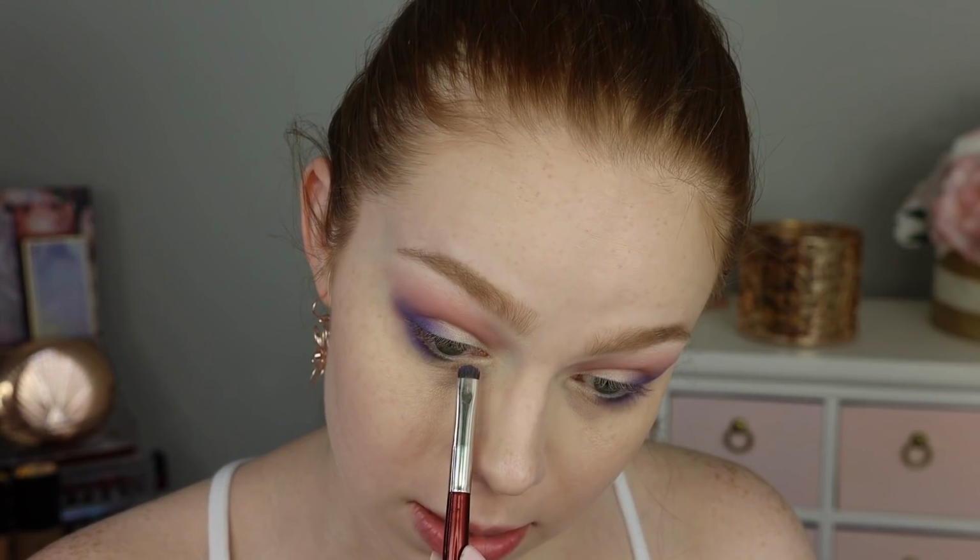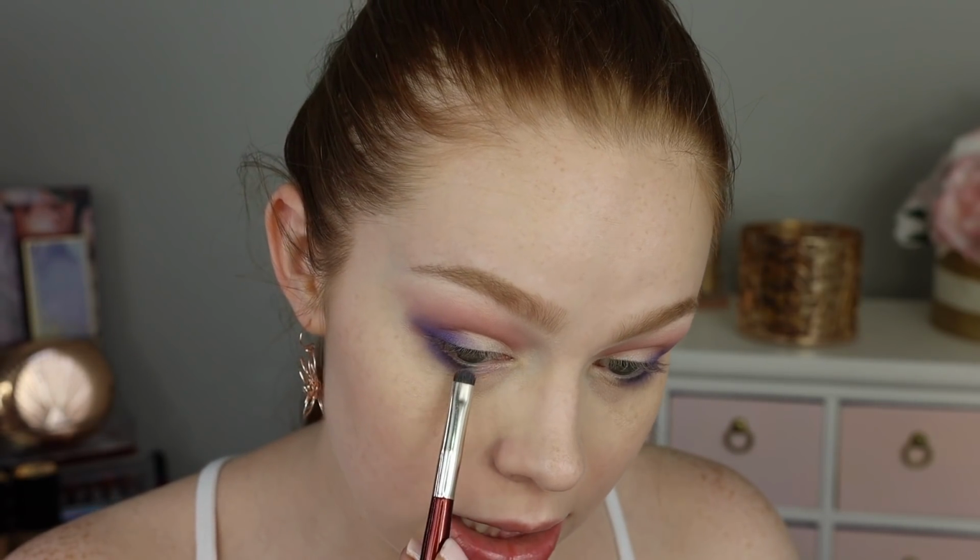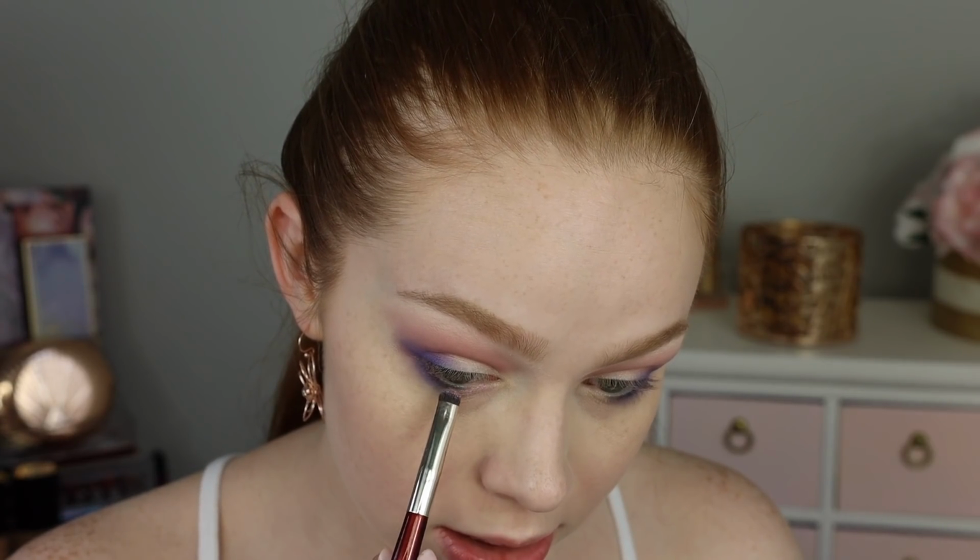Now I'm gonna take this pink shade on my smudger brush and just gonna pick up a decent amount. I'm gonna spray that just to help me hopefully not get any fallout. And I'm gonna pop that on the inner half of the lower lash line. Oh my goodness, do you see the sparkles? That is so pretty.